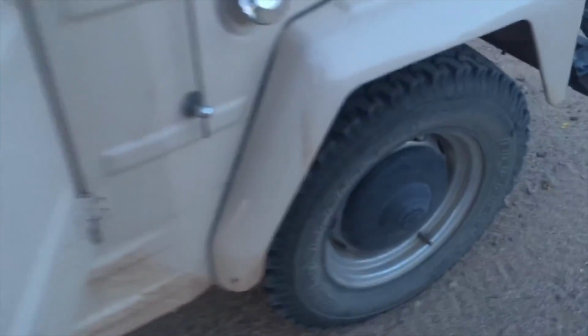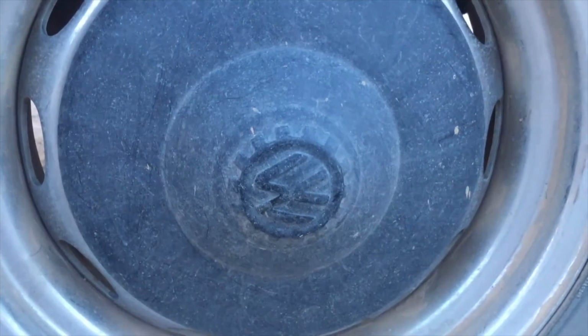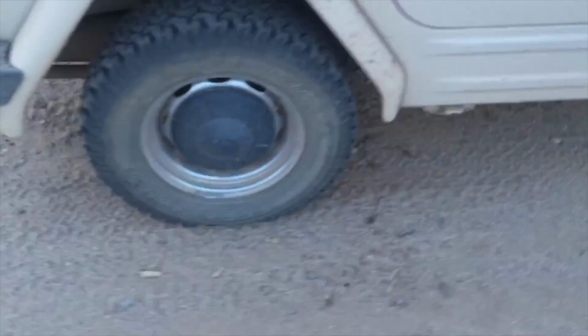The hubcaps have the original old Volkswagen logo, which is the V and W with a gear cog around it. That's representative of the old Volkswagen. That was the original logo, in fact. So as we walk around the vehicle, I've got off-road, all-terrain wheels on there for obvious reasons.